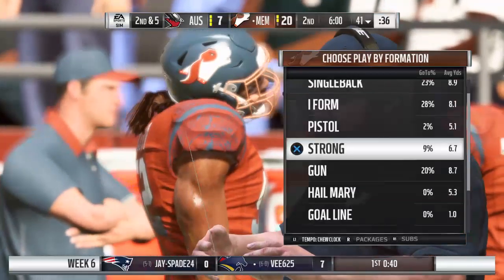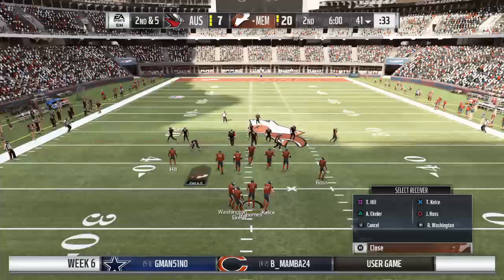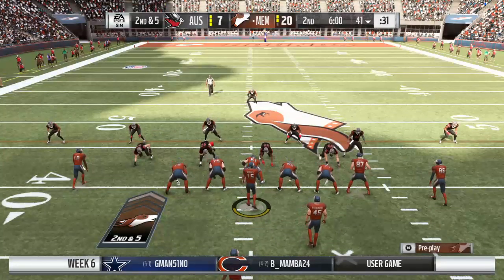Back with Charles Davis, I'm Brandon Gaudin. It's Memphis with the ball here to begin quarter number 2. They've got a second down and 5 here to start things out.